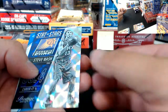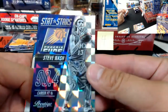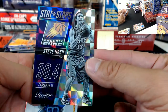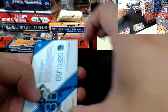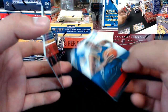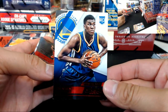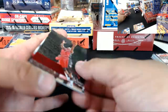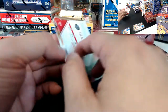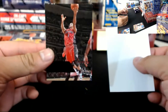Stat Stars, 60 of 99. That's for Phoenix Suns, two-time MVP, Steve Nash. 60 of 99. And out of 199, red parallel for the Warriors, rookie Kevin Looney, out of 199 bonus shots. And another red parallel bonus shots, Kyle Lowry for the Raptors. That one's 165 out of 199, Kyle Lowry.